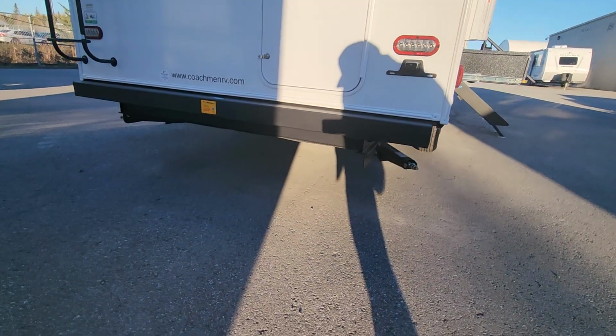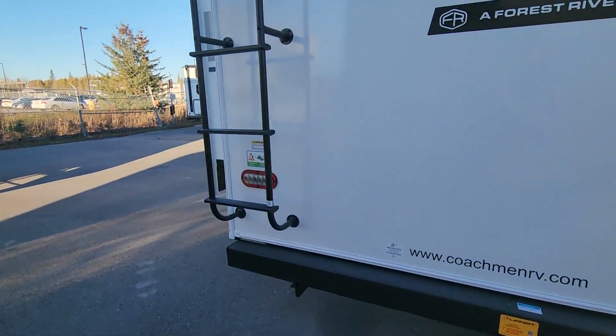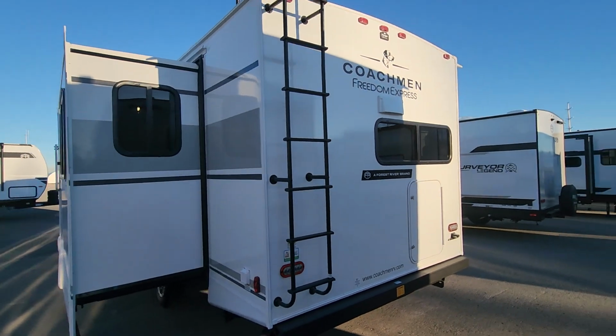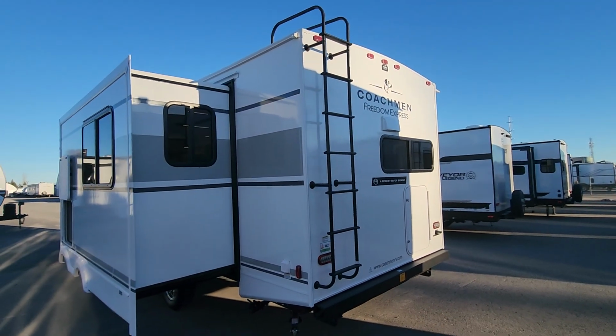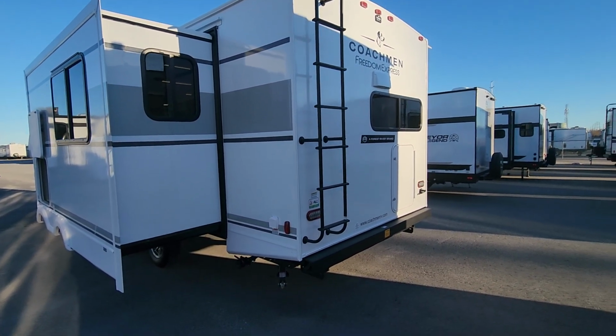We are prepped for a hitch. So on the frame, it does have a couple tabs here that allow us to easily add a hitch, which you keep in stock should it be something that's important to you. We have your permanent ladder here on the back, so easy access to that roof. All exterior LED lights, so nice and bright.